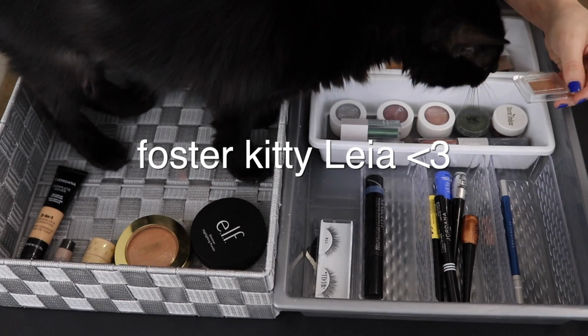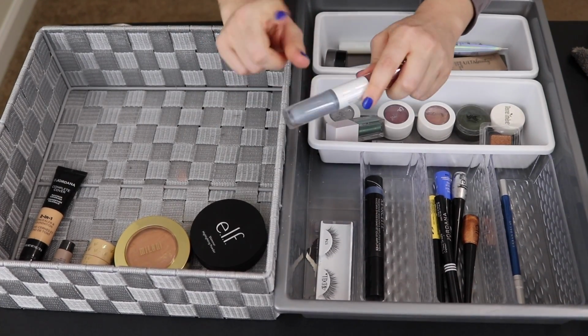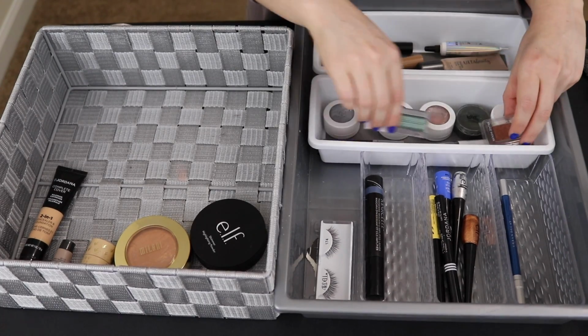We're so pretty. I have this Becca Light Gleam one. I don't love this shimmer side, but I really like this gray-blue matte side here, so I'm going to keep that. I don't think I'm going to get rid of any of these singles.